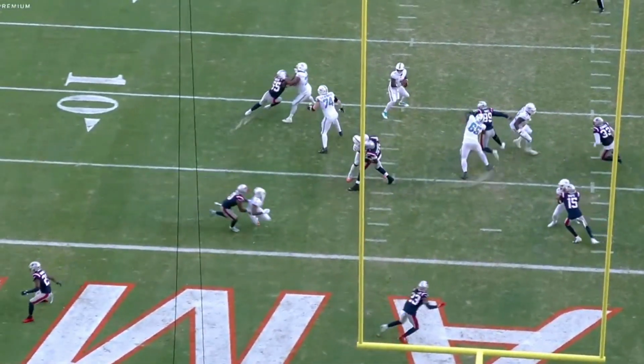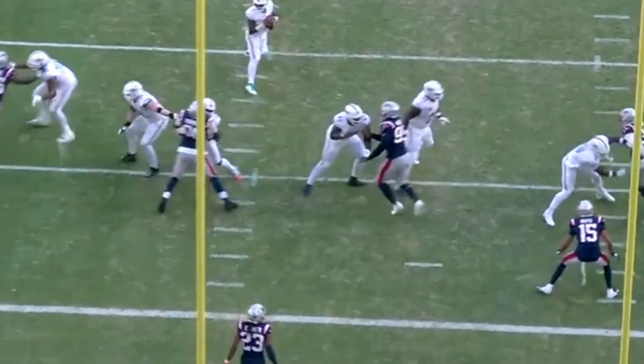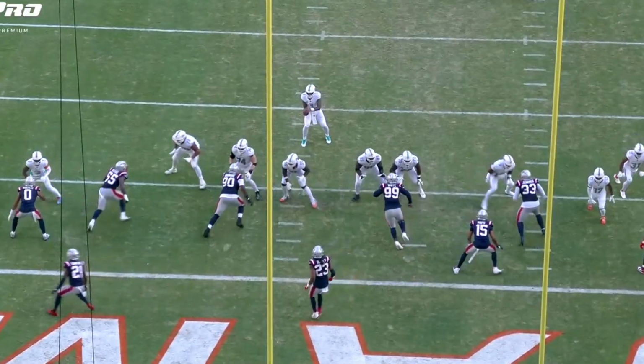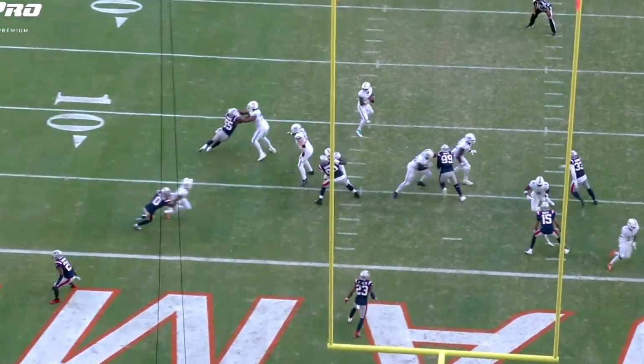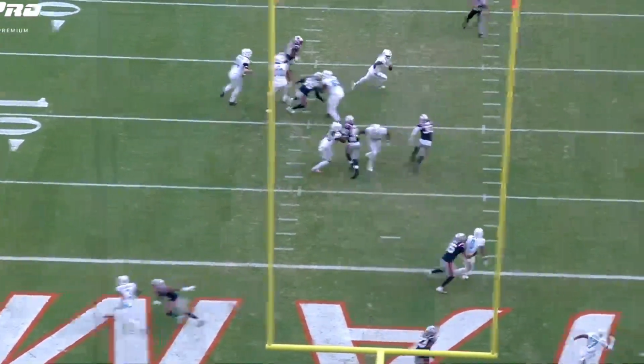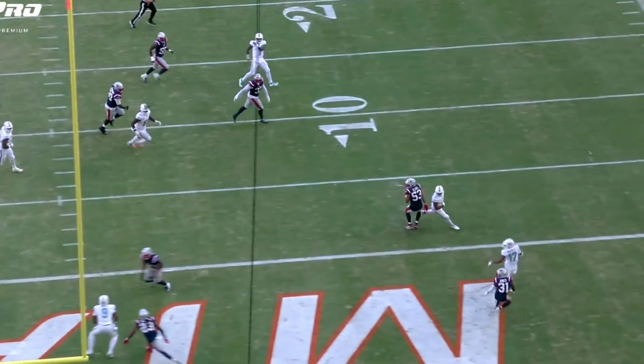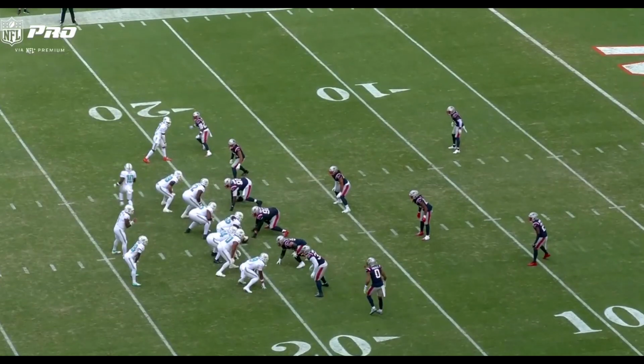Then there's this one. Pressure. Quick pressure inside. I think that's on Jones. See that again. Yeah, it's Jones. He gets a hand swat, and then the inside out, and he gets totally beat. And then Tua, nice move. And then the rollout, and that is ugly.